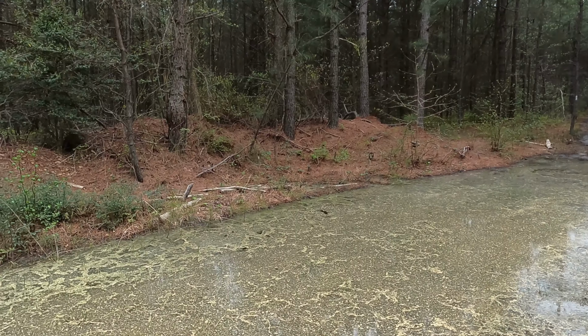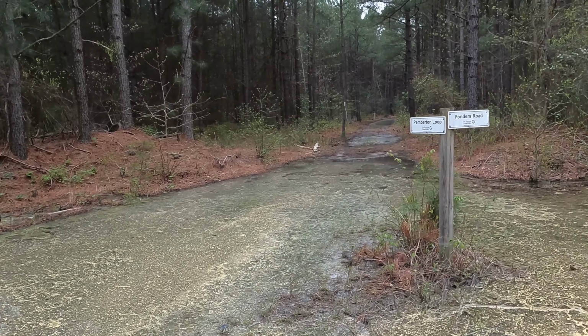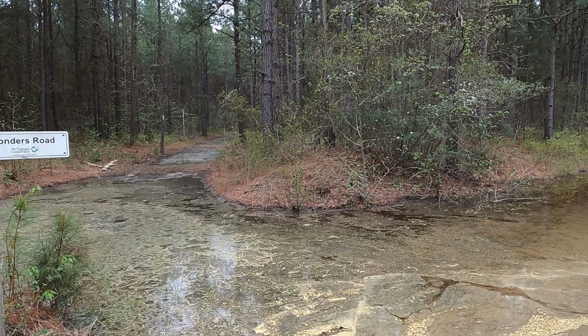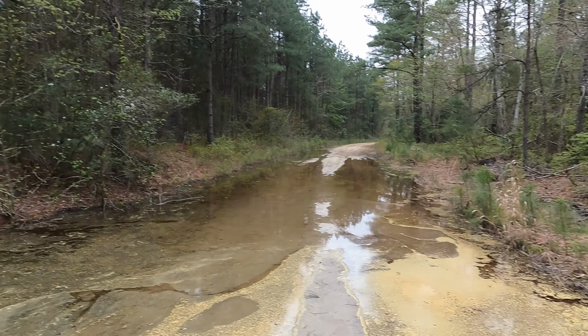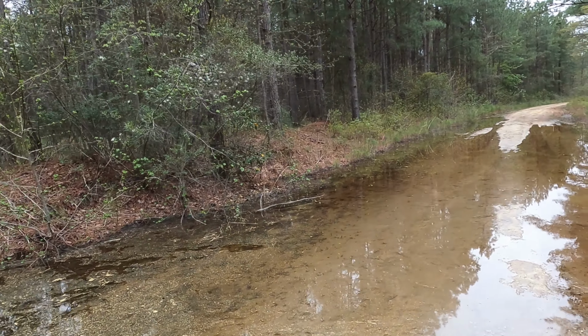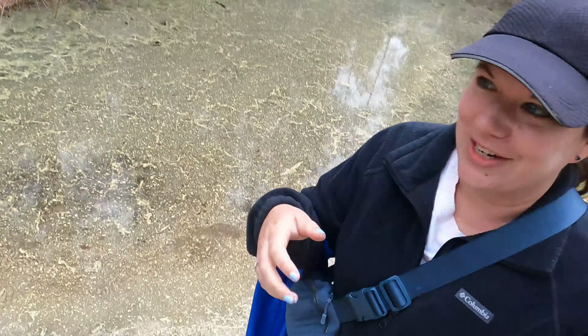Okay. This is definitely going to limit what I'm able to do here. Yikes. All right, so I really wanted to hike and I wanted to go this direction, but as you can see, the trail behind me is totally covered with water. There is no way I'm going through here. So I'll show it to you and we're going to turn around and check out the other direction.